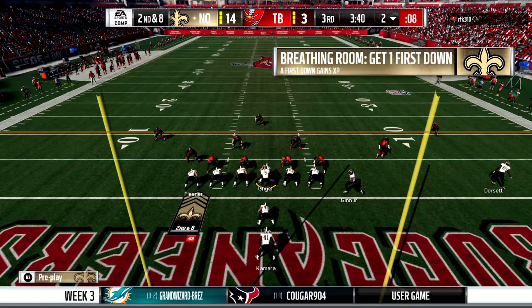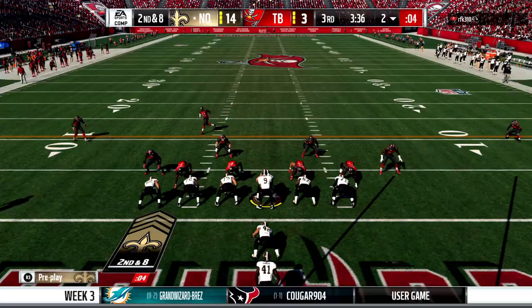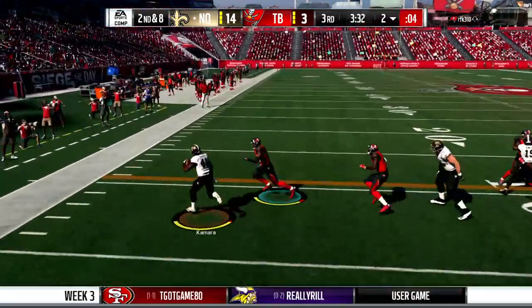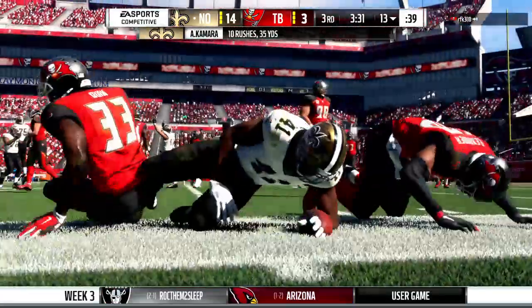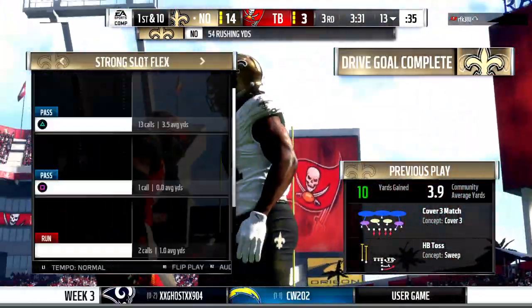And the slot man goes in motion left. They'll need to get the play off quickly. On second down, Kamara, and he is out of bounds up past the 10, trying to escape the shadow of their goalpost. That helped. 10 yards, first down.